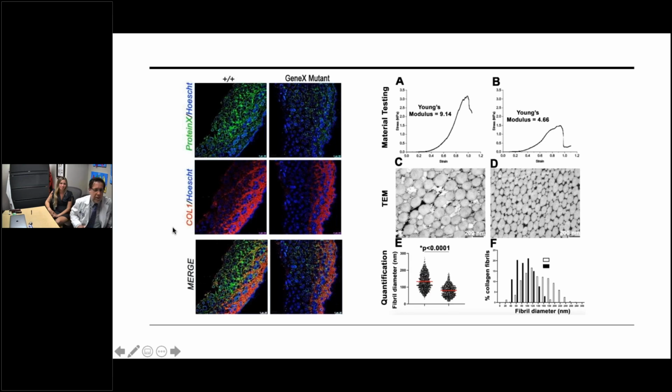So we're calling the gene X. A lot of people want to know what the gene is, and I get it. But for right now, we're unable to disclose the gene name. We're going to submit for publication in the next couple of months, so hopefully we'll be able to release what the gene name is.